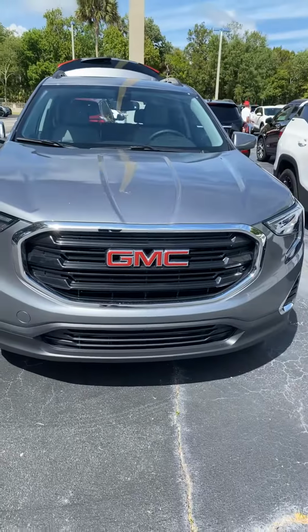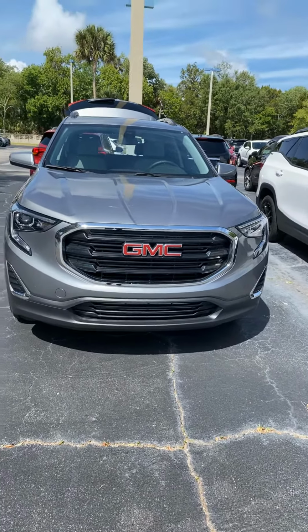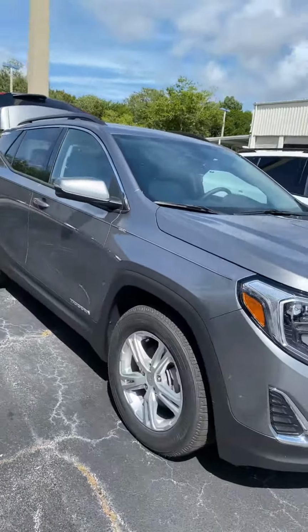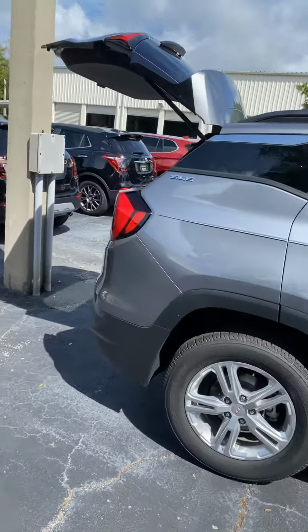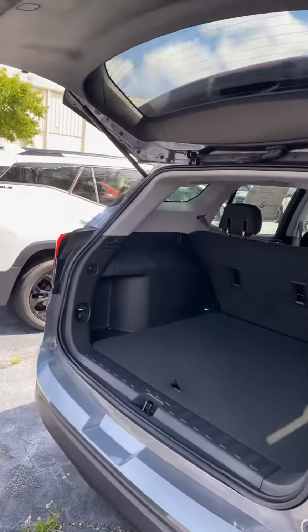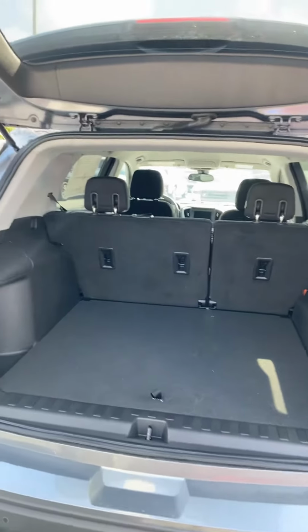I understand you have some interest in the GMC Terrain. Let me introduce you to this one right here. Very good looking front end. Great body lines. Very spacious cargo area. Seats do fold down for added storage.